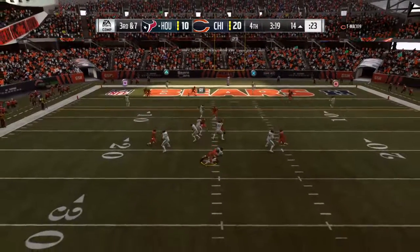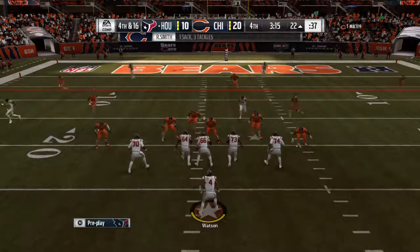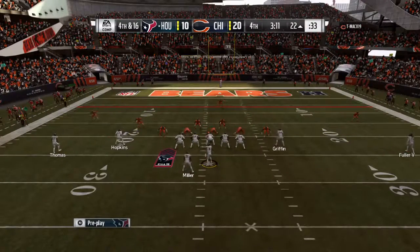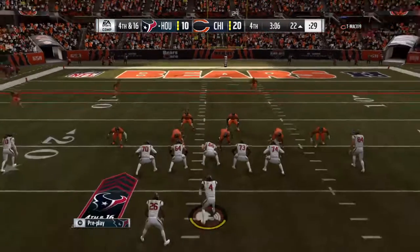Throwing on third down, Watson. He's going to be sacked, back at the 23-yard line. This offensive line flat out cannot handle this pass rush. We've seen it demonstrated time and time again, to the tune of 7 sacks in this game thus far.